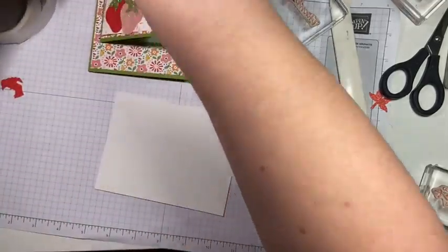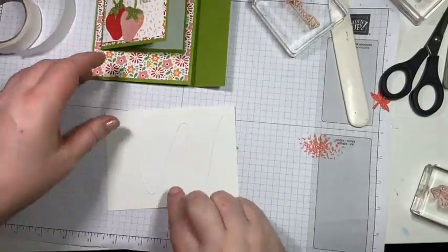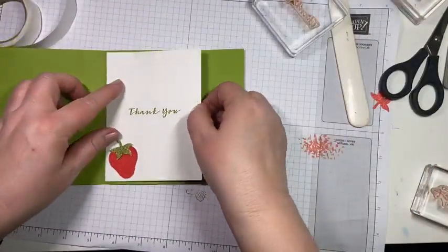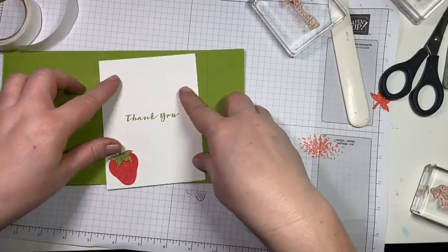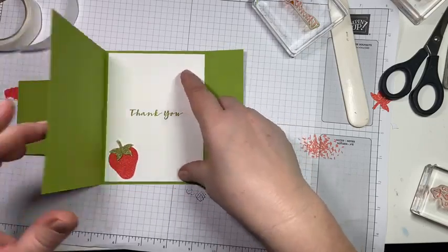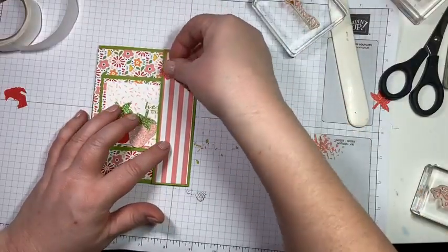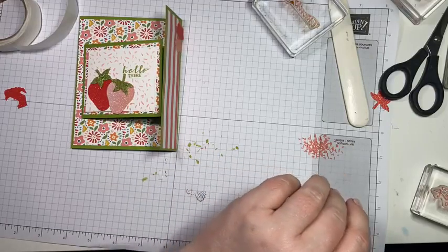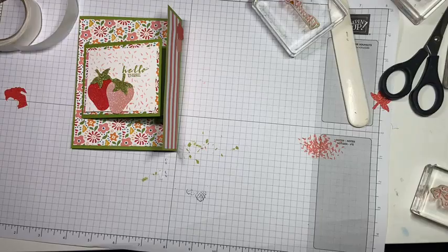All right. We are almost done, guys. The only thing we have left to do is our little flower contraption to hold our flap closed. You might want to keep that down straight. Oh boy. All right. So I punched out 2 flowers. I need 1 more. Let me grab my punch again, and let me grab my ombre paper.